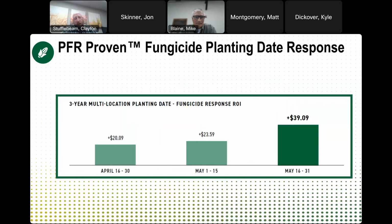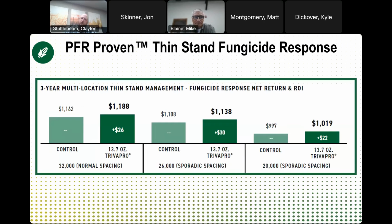Now, planting date. So early planting dates on the left with a fungicide application. There in April, $20 an acre return. May 1st through the 15th offered $23, and then May 16th to 30th, we're getting a later planting date window there. But you can see our return on investments did increase. So my main point here is don't give up on your later planted crops, especially in the presence of disease.